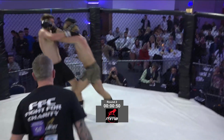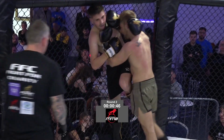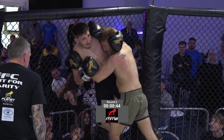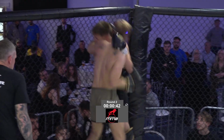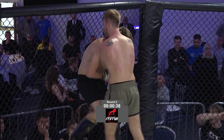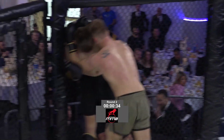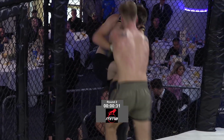And we say that as he takes a big right hand, but he's now pressuring forward again. Anthony blocking with that knee, but that does leave him open to a foot sweep. Another nice knee there from Sam. Anthony doesn't like this. Anthony needs to use his head to break away from these clinches.